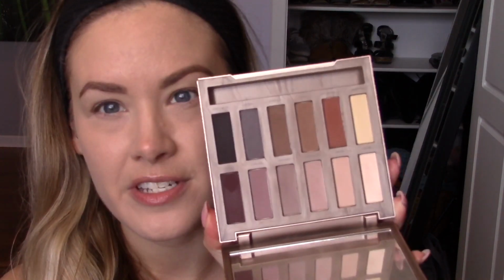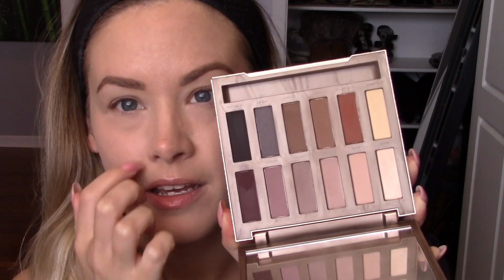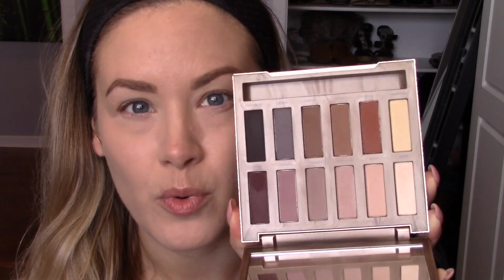Okay, I'm back. I've filled in my brows, I've powdered my face, and I've primed my eyelids, and I've zoomed you guys in. So the palette he chose is the Urban Decay Naked Ultimate Basics palette, which is a very interesting choice. Out of all of my palettes that I have, I feel like he picked arguably the most boring one that I own.